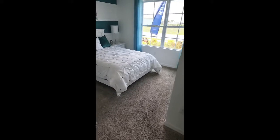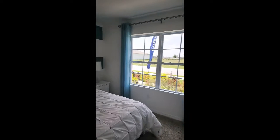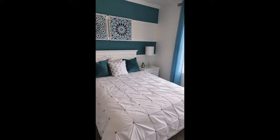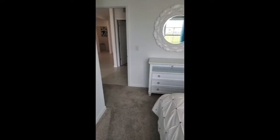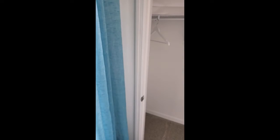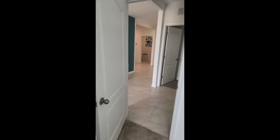Let's take a quick look. This is one of the first guest bedrooms. Very spacious. Okay, let's look at the closet. Very spacious. Okay, that was one of the guest rooms.